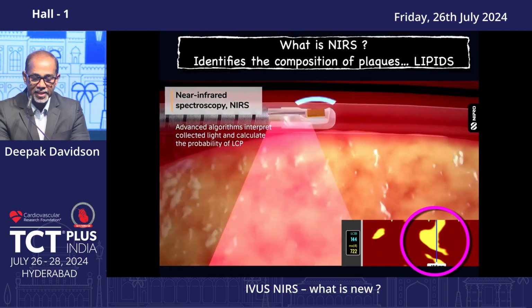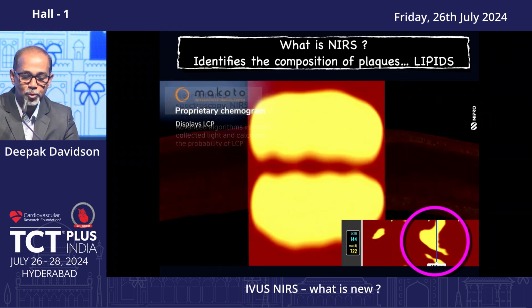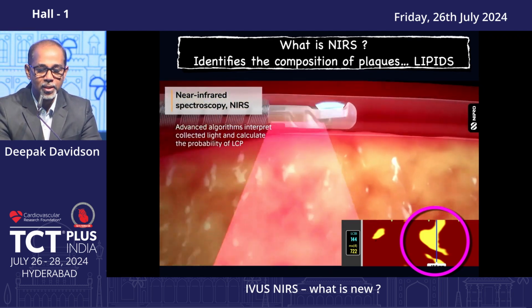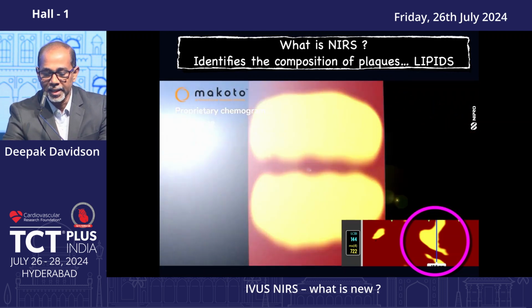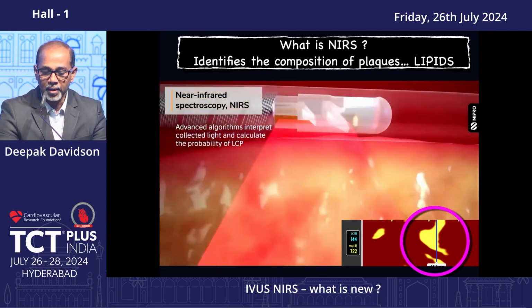Over the next 10 minutes, I'll share with you something on NIRS, the near-infrared spectroscopy. What exactly is NIRS? Near-infrared spectroscopy identifies the composition of the plaque. It scans the blood vessel, looks for the lipids inside the blood vessels, and gives us a yellow image on the monitor.